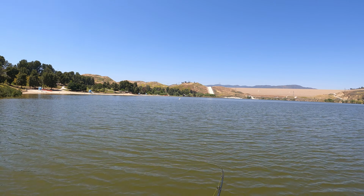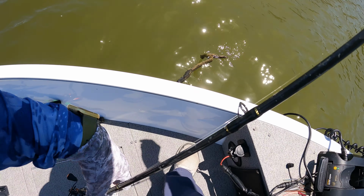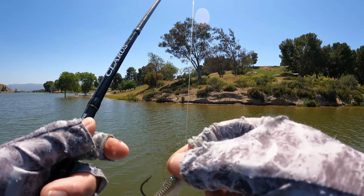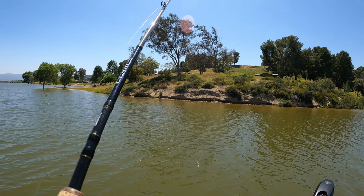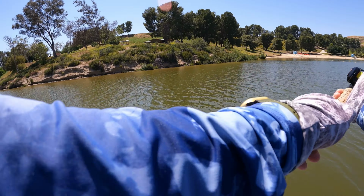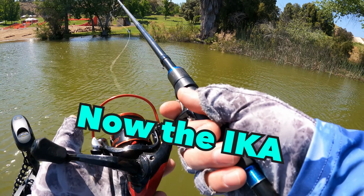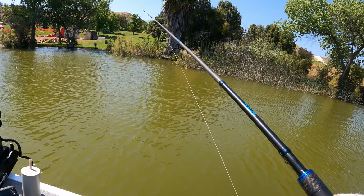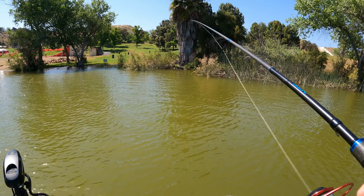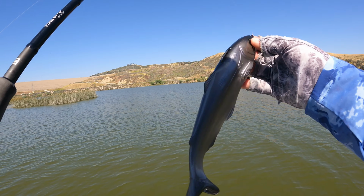There's a good one. I wonder why it wasn't moving. That stick fought hard. That was a nice fight. Right, got the Tyrant 10-inch.